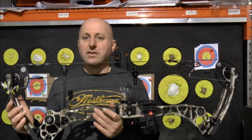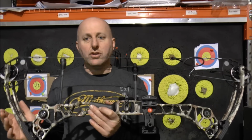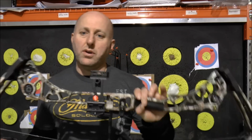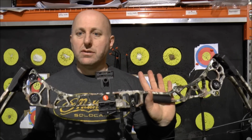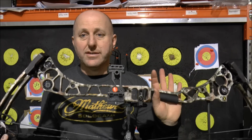But overall, Halon X, awesome bow, worth considering if you've got the money and you're looking at a top of the line bow. And I like the black anodized version with the Mathews writing, even though it's probably going to cost you $200 more than the camo version. But if you're looking at $1,700 on a bow, probably $200 is not going to be much of an issue for you.